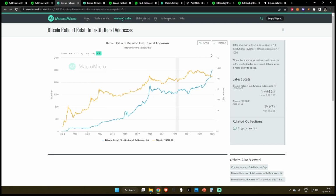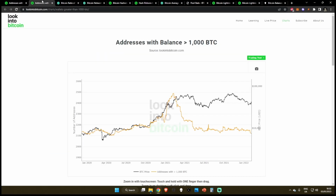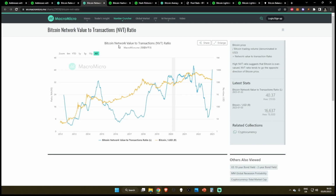We've talked about this many times, but as we can still see, the blue line is rapidly heading to the upside, while whales, yes, they're selling a tiny bit, but all you really need to know is whales aren't buying and retail is still dramatically accumulating. So on this channel, we always like to go against the trend of what retail's done, and we've obviously navigated this bear market beautifully just by following these simple metrics.